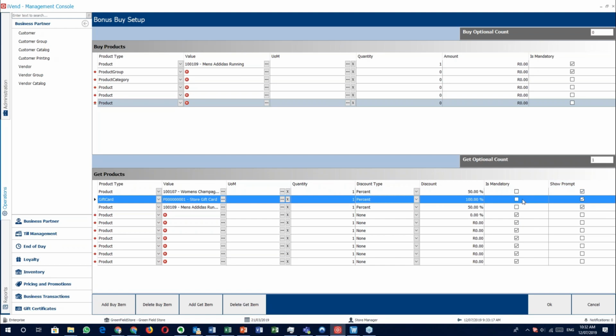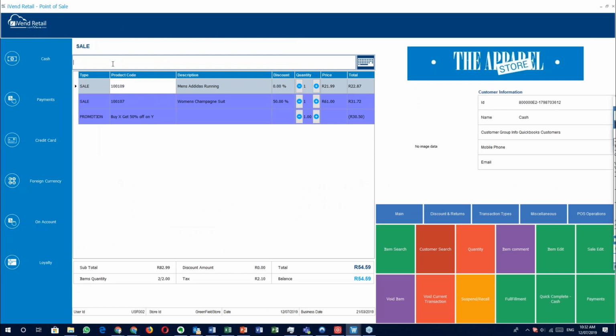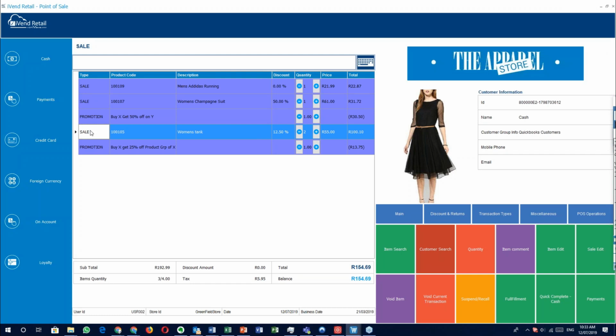Now, the mandatory one over here means it's mandatory to scan both items. Because what you could have is, I'm just going to select that and click OK. I scan the one item, and then when I scan the second item, in fact, I think I've got one of those over here, 105. Let's try that. Put that in again. There you go. So you see when I scan the second item, it then triggered over to this, and I've triggered up buy X, get 25% off of group of X. So that's another one that's been triggered over there. Unfortunately, it's in the same color, which is not exactly helpful for showing it to you, but that is another way to do it.